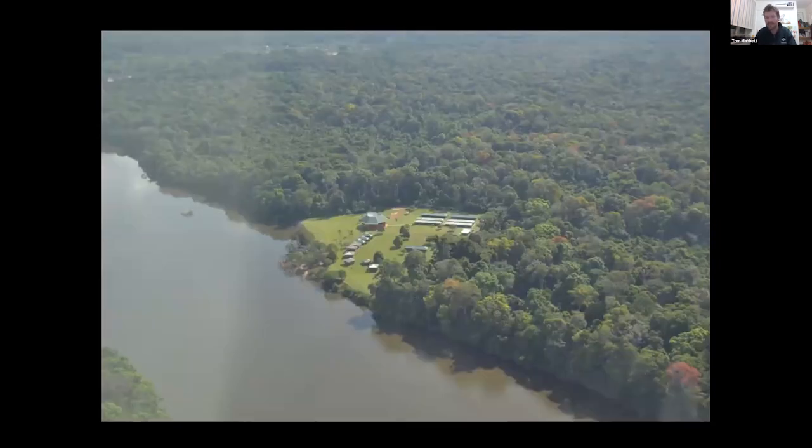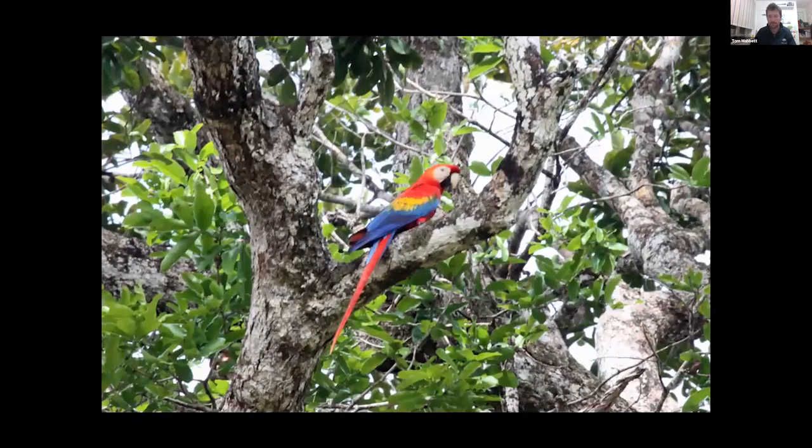From there we get back in the light aircraft and fly on to our first lodge, where we stay for the first two nights of the tour, a lodge called Iwokrama Lodge, a research station. This is a view of that lodge from the air. You can see where it's completely surrounded by fantastic habitat, with really nice access onto the Essequibo River, which is the longest river in Guyana. We'll take some really nice boat trips and lovely trails through the forest here, and get out exploring, finding wildlife, of course.